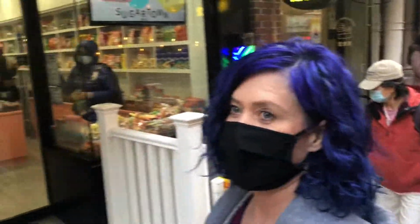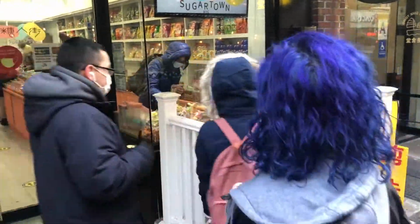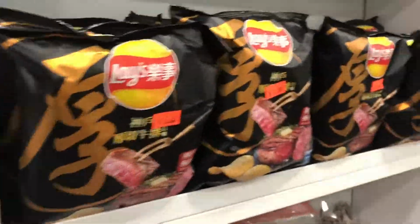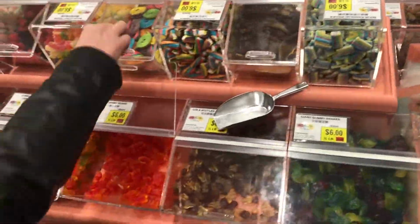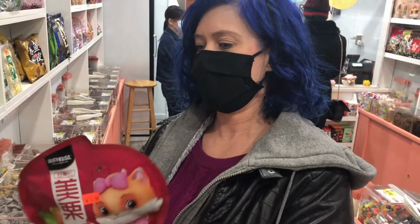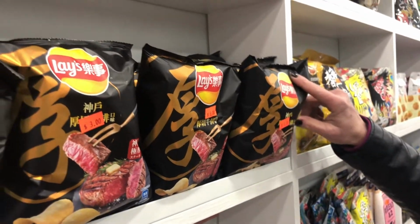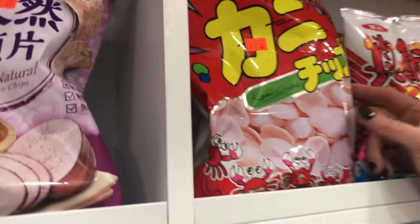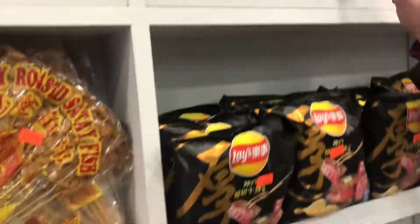Yeah, let's go in here and let's try some of this stuff. Or take it home and try it. It looks like hazelnuts, but it's soft. I saw this in China. They have stuff like that, steak flavor. Honey chips. Oh, that's gonna be some kind of lobster or something.